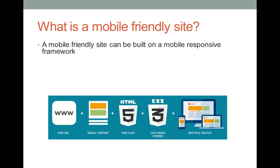Basically, a mobile-friendly site can be built on a mobile responsive framework. So what do I mean by that? It's a framework by which you install your code, and it's a single code on a single domain or URL using CSS, or cascading style sheets, for media queries. You use typically a lot more scripting or JavaScripting for user experience, and it's built using HTML5, which is the newer standard for HTML. So one URL, single content, instead of having two separate sites.